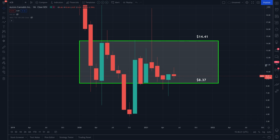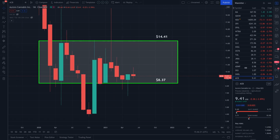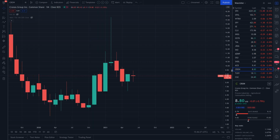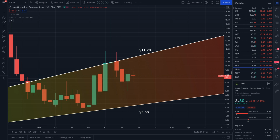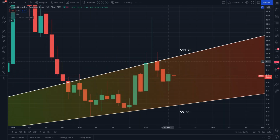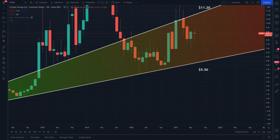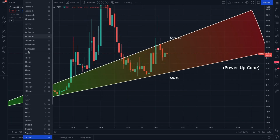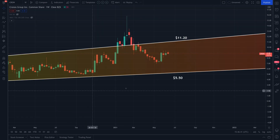Okay, next on the list is going to be Cron. All right, so we have an interesting pattern for Cron. Its current price is $8.80, slightly negative, approximately 0.7% for the day. So there's a projection, a power up cone is what I'm going to call it. I found this on the weekly candles, I'll pull them up here. Thanks for your patience, guys.